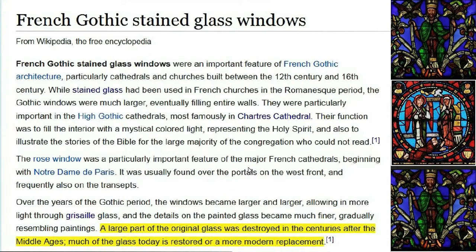So, this is just another one talking about French Gothic stained glass windows. What they say was over 400 years. A large part of the original glass was destroyed in the centuries after the Middle Ages. Much of the glass today is restored or a more modern replacement.